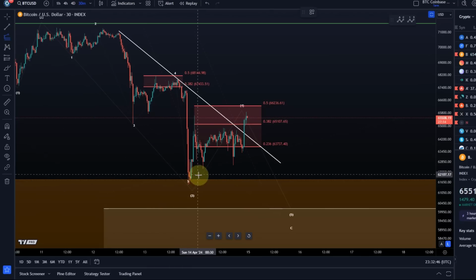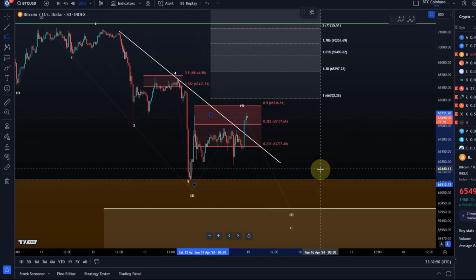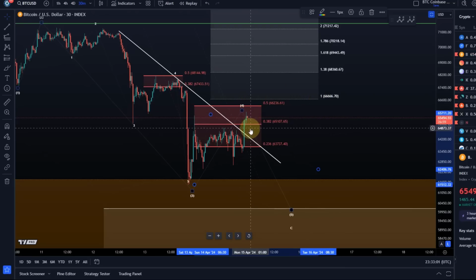In terms of Fib extensions, typically also in these corrections, the 100% extension level points to 66,666. Wow, okay. Who knows what that means. So maybe it goes a little higher, stretches just briefly above resistance, and then gets rejected. We'll see how it develops.